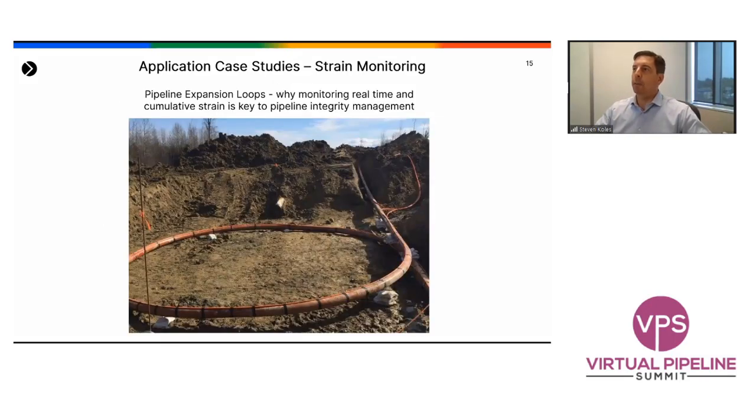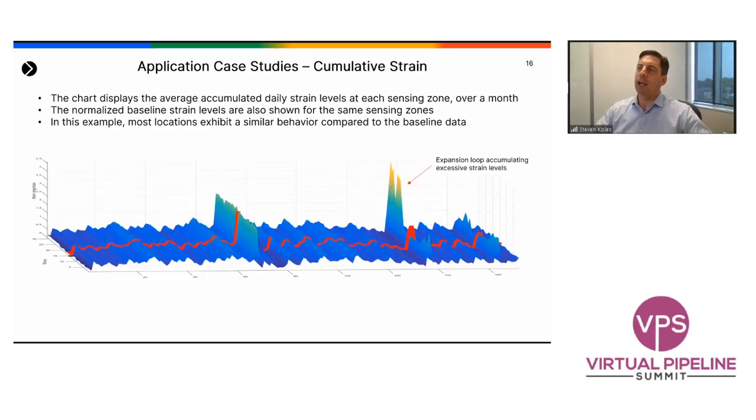Other examples, you may have situations where we have a flow loop, like this example, where it's designed to address expansion and contraction of the pipe due to thermal changes and ground movement. You can see, again, the fiber optic deployment at the 12 o'clock position in the orange conduit. And we can provide, again, reporting here, not necessarily on real-time events, but cumulative level of strain, where we've got the pipeline distance across this axis.